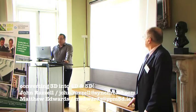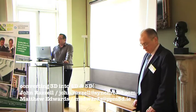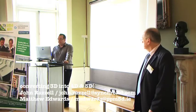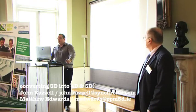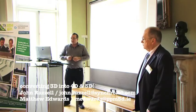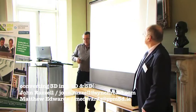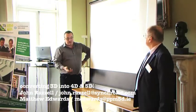So you can see we can open up different windows of the actual 3D model. For example, here we have three windows open. Also in Synchro, what we can do is review live progress versus actual progress. This is fundamental for contractors and how they actually deliver projects.